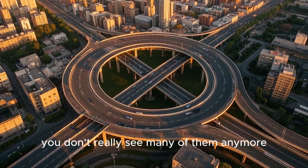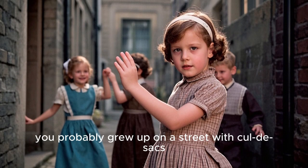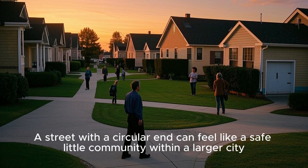But today, you don't really see many of them anymore. So why did our streets used to all have cul-de-sacs? If you're my age, you probably grew up on a street with cul-de-sacs. A street with a circular end can feel like a safe little community within a larger city.